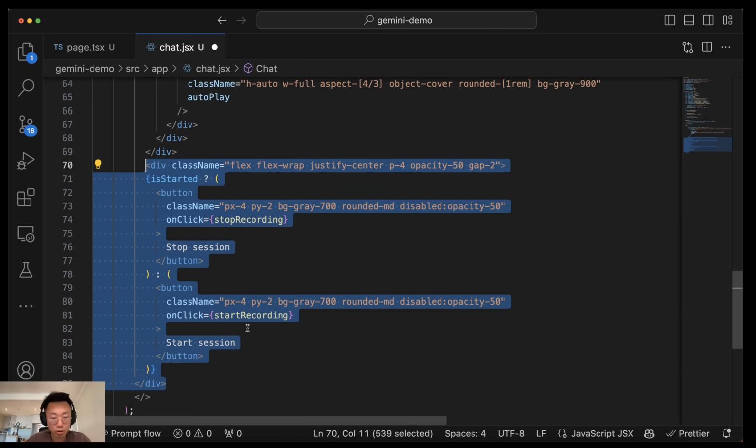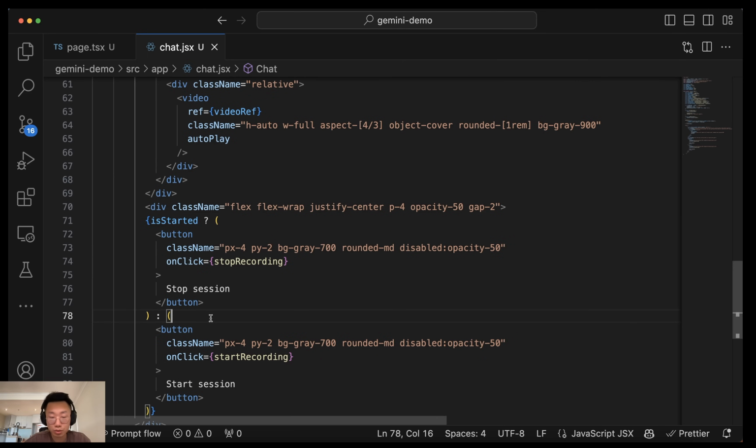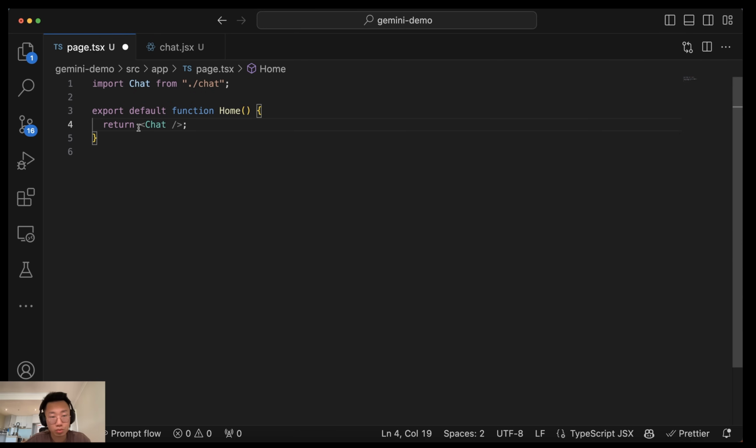And those two buttons should call the function for start recording or stop recording. So this chat component should already provide some basic functionality to show a video camera recorder. All we need to do now is go back to the page.tsx, import the chat component that we just did, replace this return to return the chat component instead. Click save. Now we go back to our Next.js app.